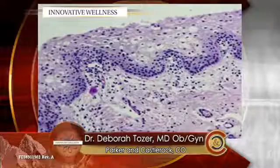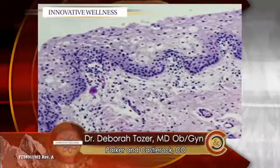And who would you say is a good candidate for the Femilift laser? That's the great thing about the treatment and the laser therapy. Many women who may not qualify for other treatments would qualify for this laser. It can be done at any age, at any time in their life, depending on their needs and the indication for the procedure. And what's the process for the procedure?